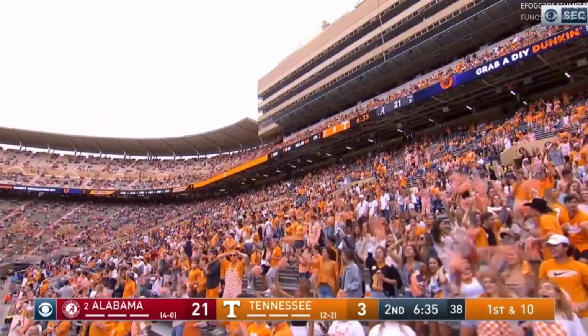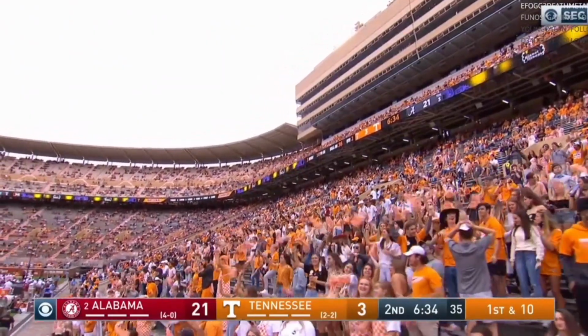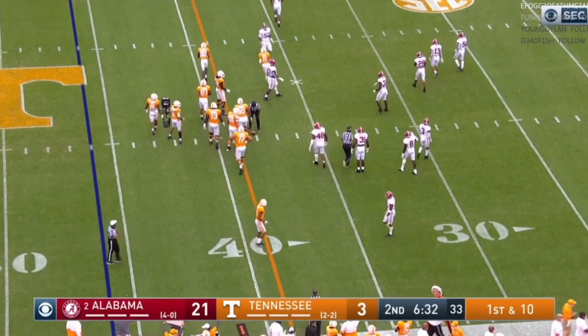With that said, we're going to go into my 3 plays that I analyzed. With that, we're going to break down some of these plays.